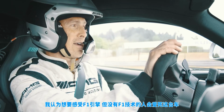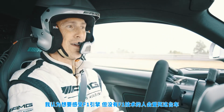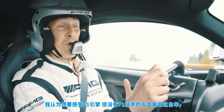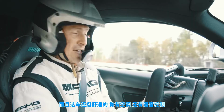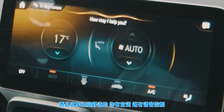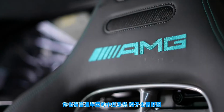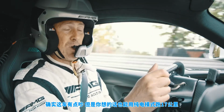I reckon people who want to experience a Formula 1 engine and really don't have Formula One skills will absolutely love this thing. And it's actually quite comfy in here. You do have air conditioning, you do have Hey Mercedes, you've got a normal infotainment system, the seats are comfortable. Yes, it's a bit noisy, but you can run on electric power alone for up to 11 miles if you want to.